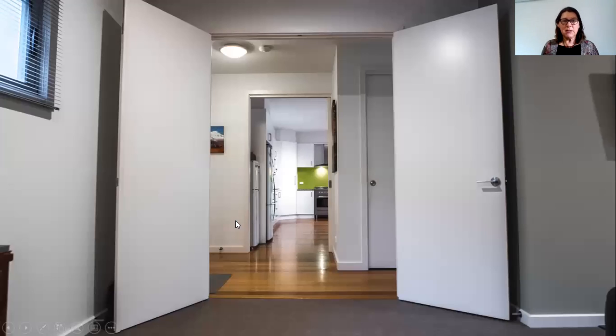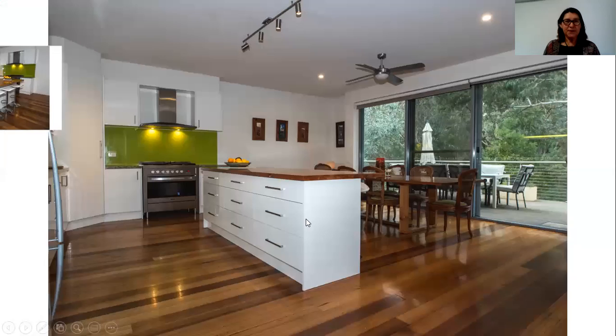Got zoned living areas, as I said. This is the entry area here. We've got double doors that can be closed or left open depending on what we want to achieve. And this is in the living room. Immediately in front of us is again another large door, which is a cavity slider door going into the kitchen meals area. This is the kitchen meals area, and this has recycled timber flooring.